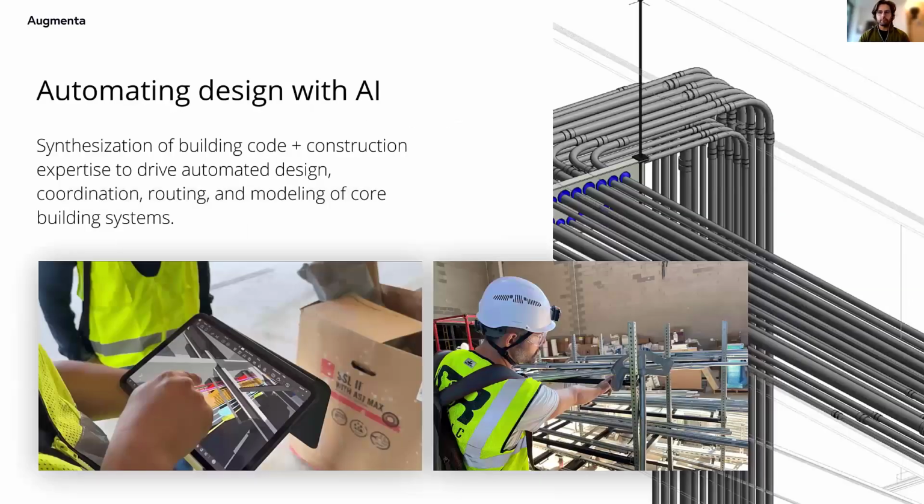So, starting to get a little bit more specific on what we're doing about this. Our platform uses a combination of machine learning methods. We synthesize construction expertise and then use it to automate key tasks in that design process. What's unique about our approach is that we're not just automating some of those preliminary design activities. We're not producing higher level designs that then need to be reworked for coordination or constructability, for example, when it gets into the hands of the contractors.